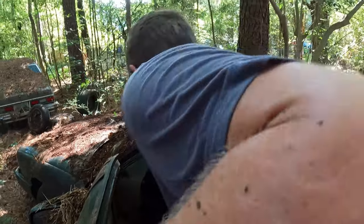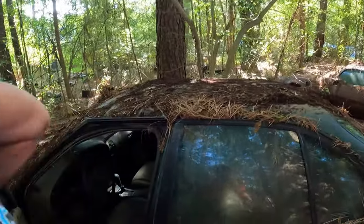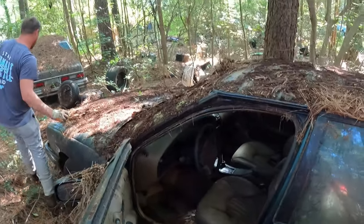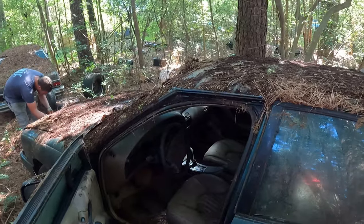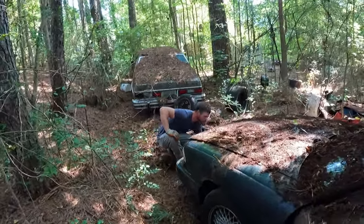Getting dirty, if you want me to be honest. I'm worried about snakes. I don't care about that. I'm gonna see if I can get the hood popped and find the shift linkage. Yeah, that's not a real reason for not liking getting in cars. I don't like to be dirty.